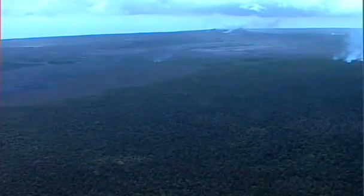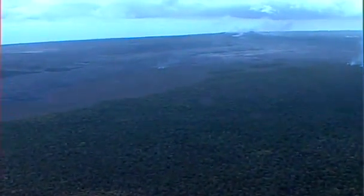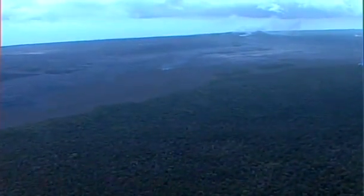So the smoke, is that vents or is that a wildfire, activated from the volcano? That's lava flowing through that tree line there, causing the tropical rainforest to burn.